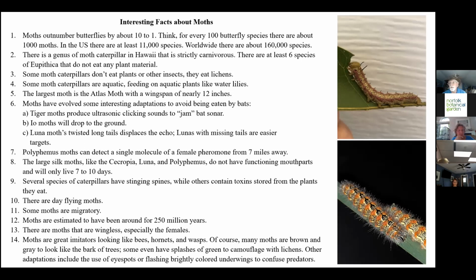And then great imitators. A lot of them look like bees and hornets and wasps, and I mean very, very good imitations of those organisms. And again, it's to protect themselves. If you're a day-flying moth and you look like a bee or a wasp, a lot of things aren't going to bother you. So many are brown or gray, they look like the bark of trees. They do blend in. But a lot of them, you start looking, they have splashes of green and they camouflage and allows them to blend in with even the lichens of the trees.